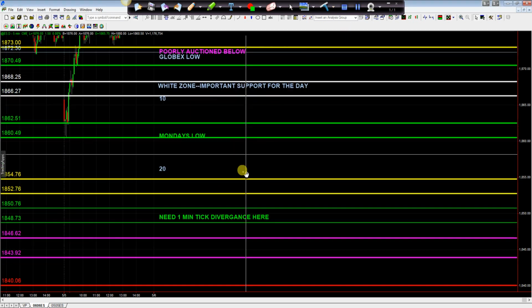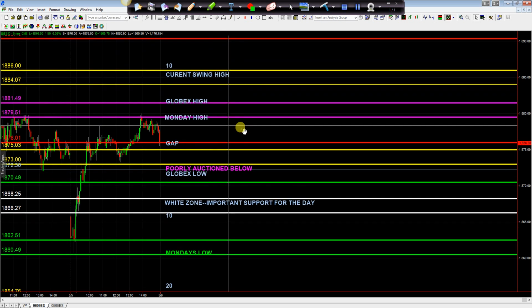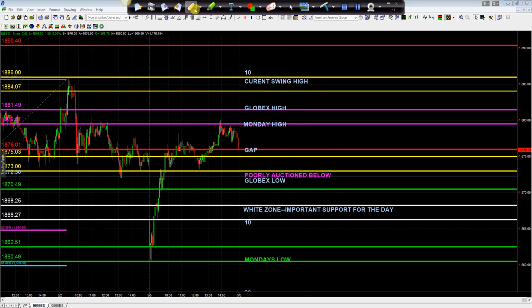Let's talk about the upside, what it needs to look like. Obviously, we're getting responsive buyers in from this area. Okay, first of all, we need to watch NQ. We want to see NQ go positive to begin with on the day. If it stays negative, it could end up dragging down ES. Secondly, what do we want to see? Well, the first thing we have to see is we need to get above Globex high, number one, which is 1881.50, right? And then the next test is going to be getting above the current swing high, okay?